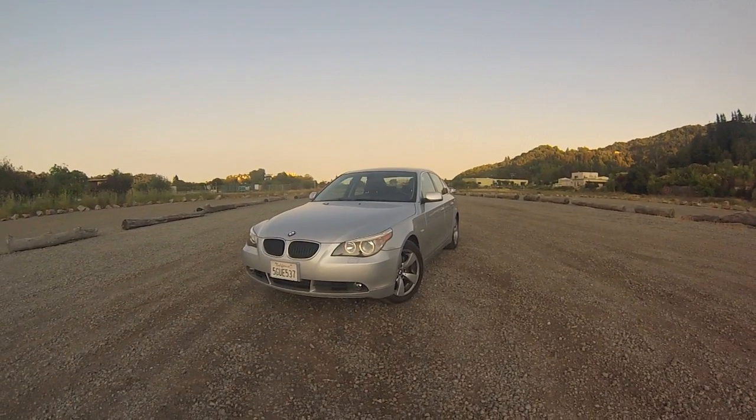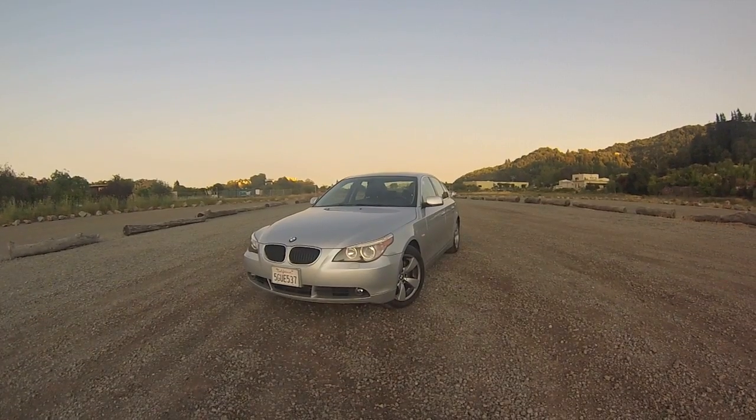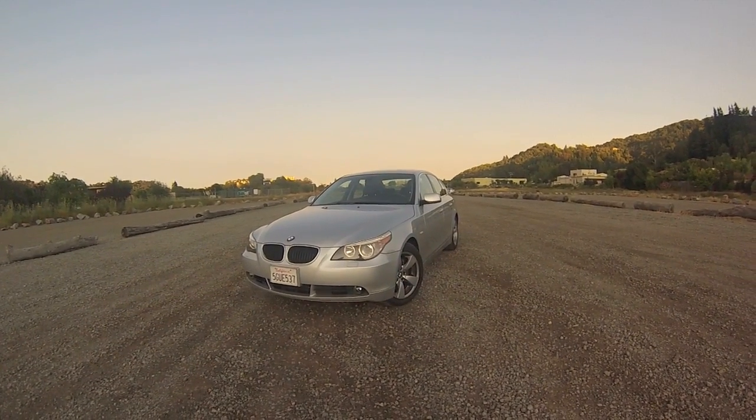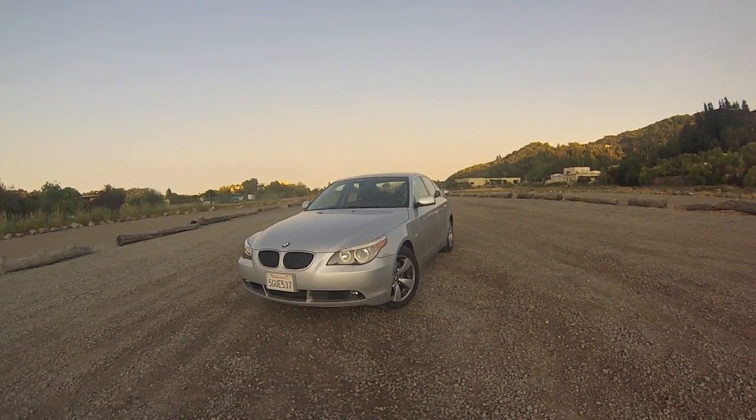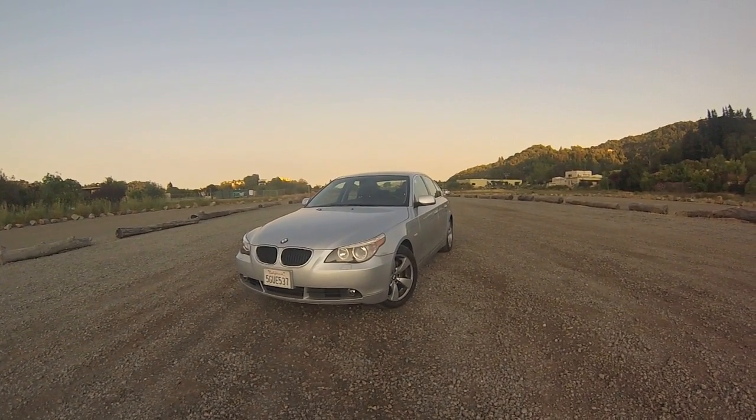The 2004 BMW 530i isn't the most beautiful car in the world. Chris Bangle's E60 generation design is controversial, which is unfortunate because the E39 generation 5 Series looked so damn good. But there are some major improvements in the E60.